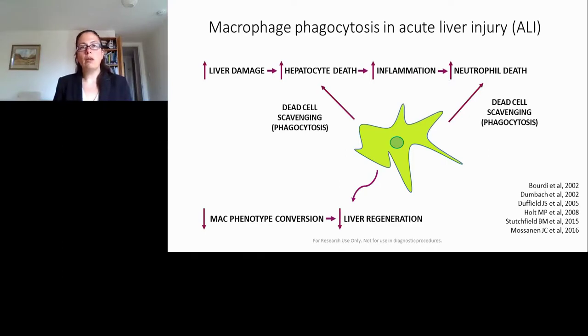So basically, during APAP overdose, we find ourselves, for reasons that are still poorly understood, in a situation in which we have lots of macrophages that are not able to perform phagocytosis efficiently, and this leads to a lower percentage of macrophages converting their phenotype into pro-restorative macrophages and decreased liver regeneration.